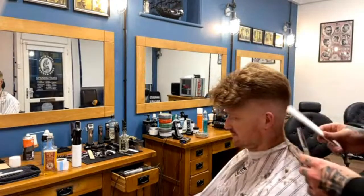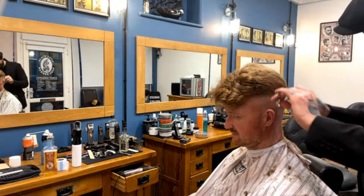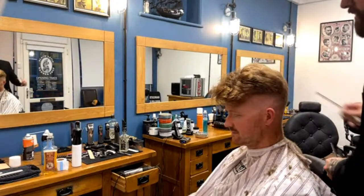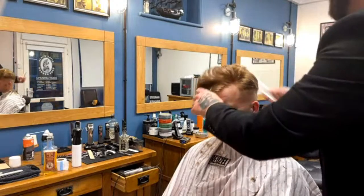And what that's doing, if you think of that knock-on effect, if I'm reducing the weight heavily everywhere else apart from the fringe or the style, what that's going to do is everything's going to lie that little bit softer apart from that style.